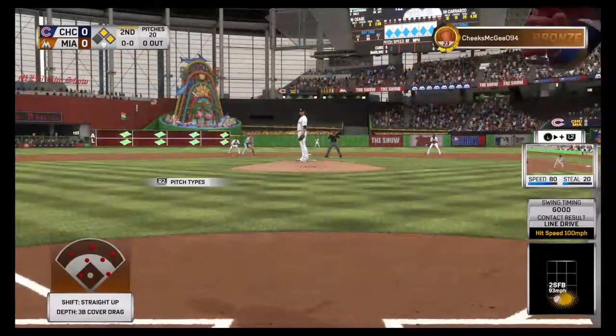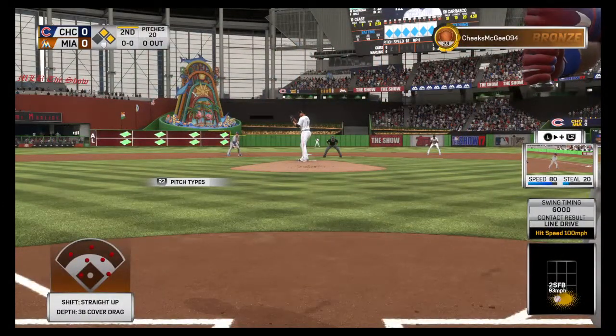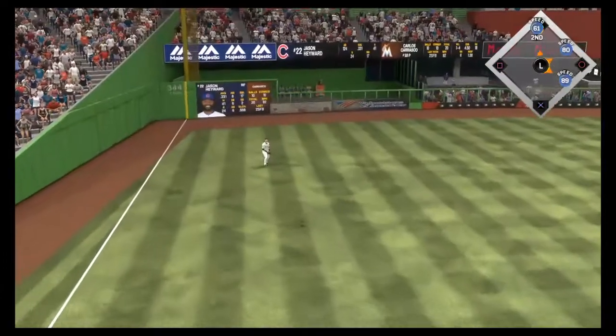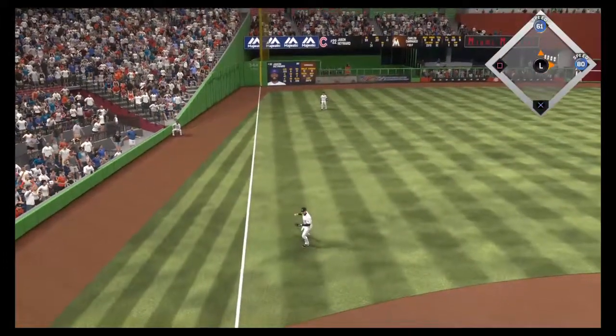Here's Jason Hayward now. Coming into this one, he's carrying a rather substantial batting average up in the .330s. Skied in the air to straightaway left. Moving under it, Tucker, and he hauls it in for the first out of the inning.